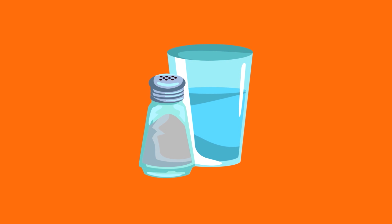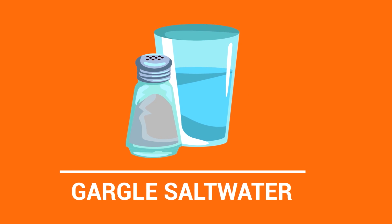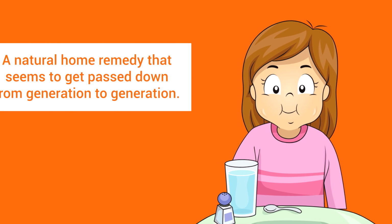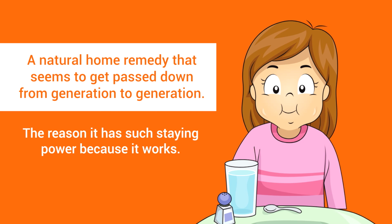The next method for treating a sore throat is a classic one, and it's to simply gargle saltwater. You've likely heard of this one because it's a natural home remedy that seems to get passed down from generation to generation. The reason it has such staying power is because it works.